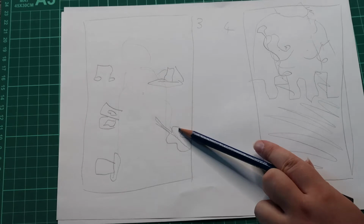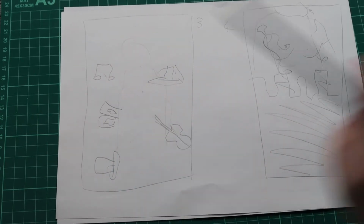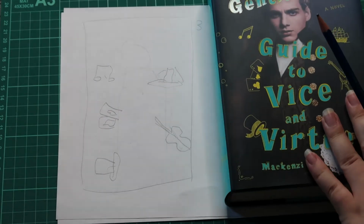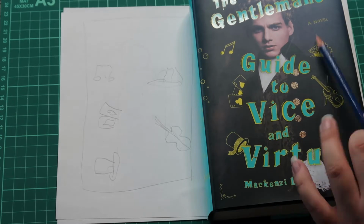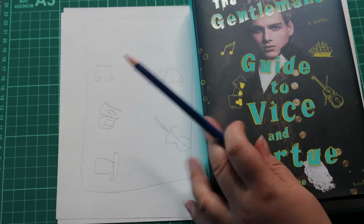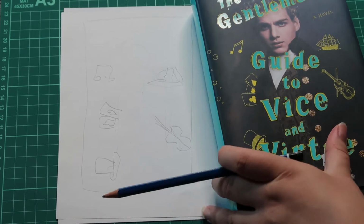Number 3, all these crazy little things. The background is terrible, but hopefully these things made you realise that it was The Gentleman's Guide to Vice and Virtue. Because of course it was, look at this. I drew 2 of these instead of 3, but hey, that's the worst boat you've ever seen. But hey, you knew what it was, hopefully.